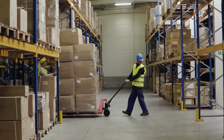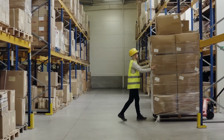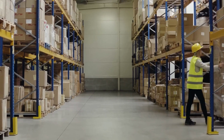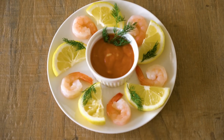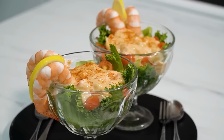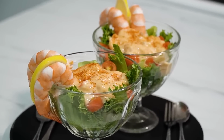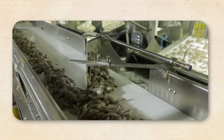Shrimp cocktail packages are packed into refrigerated boxes and sent to grocery stores, restaurants, and catering companies near you. From farm to factory to your table, shrimp cocktail is ready to be enjoyed. Sweet, succulent shrimp, rich, tangy sauce, absolutely delicious. Now that you know the journey, you can truly appreciate every bite.